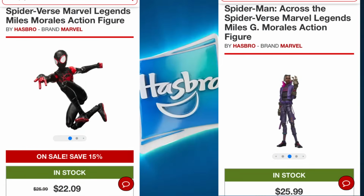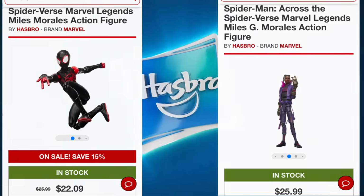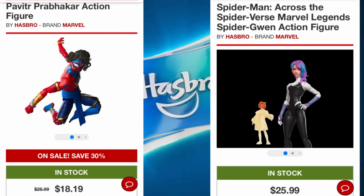Next up, I thought that I would show a little bit of love to the Across the Spider-Verse action figures, or I should say Marvel Legends from Hasbro. These are some pretty interesting figures. Now, when they first came out, I was kind of on the fence about them. I do have the Into the Spider-Verse action figure first wave, and I'm very happy with those. But when I first saw these, I had my reservations about them.